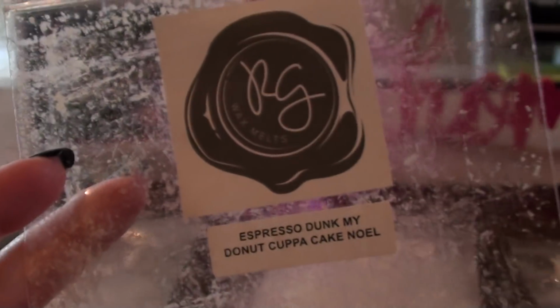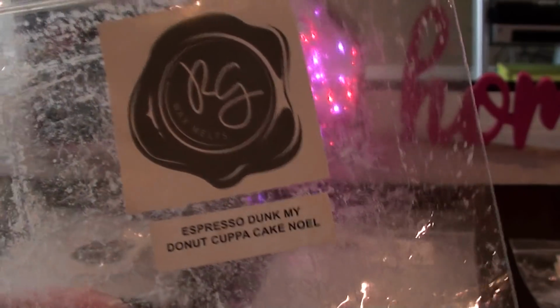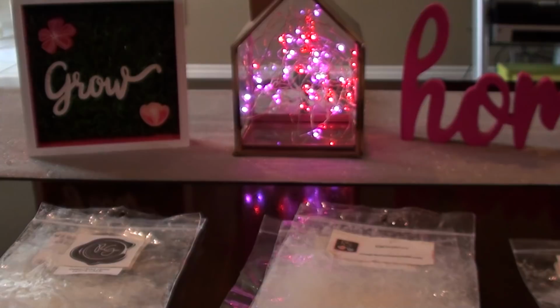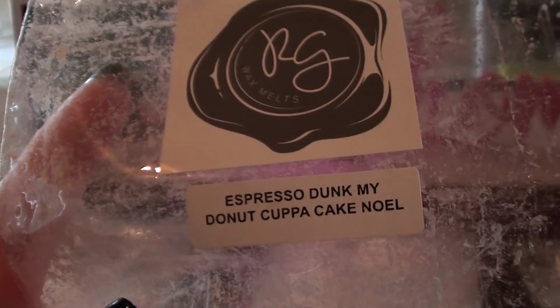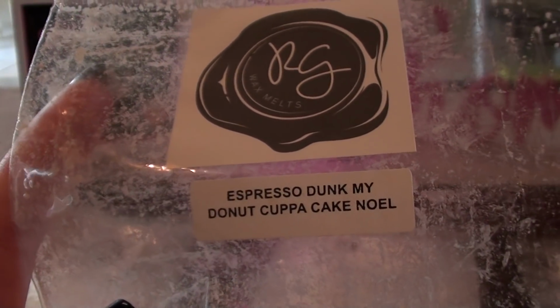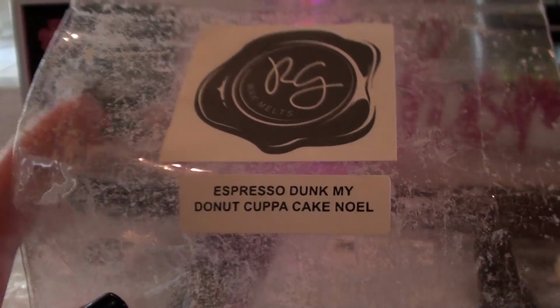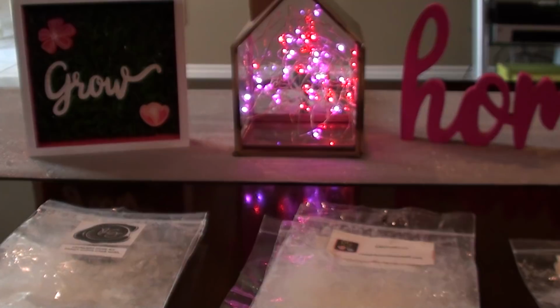This is Espresso, Dunk My Donut, Cup of Cake Noel. I have another bag of this, so I probably need to reassess this since it's been a while since I've warmed this, but I think I liked this one. I don't see how you couldn't. I think I described it a little bit like The Office, being more bakery than coffee, but I think this one is a little bit heavier on the coffee than The Office, so for that reason. And Dunk My Donut is a great scent on its own too, so you add the Cup of Cake and Noel and you really can't lose, so I'd probably repurchase that one.